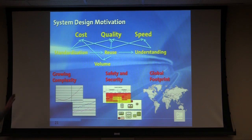We basically found that, in order to help reduce the cost of our products, improve the quality, and also improve the speed and our ability to deploy, we make use of standardization, which leads to reuse of these artifacts. This can really get us the volumes in the context of economies of scale, and also help us address these complexity issues that we're facing, as well as safety, security, and dealing with our global footprint.